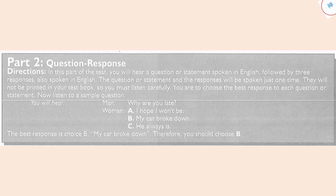30. How long has he worked for that company? A. Only since last May. B. He'll be finished in 1 hour. C. In the accounts department.